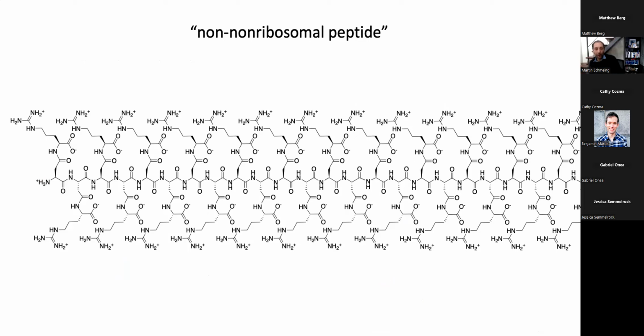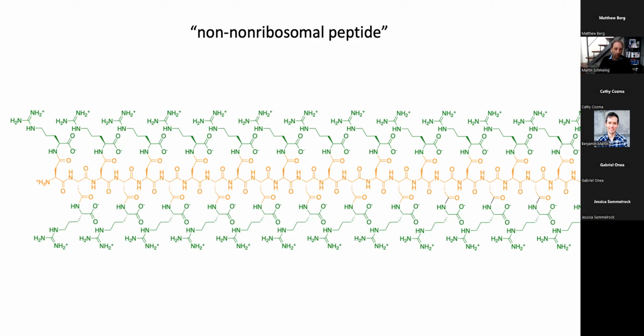So this is quite a funky molecule, kind of unwieldy and all over the place, until you start breaking it down as to what it's actually made of. And then you can see that it's actually quite a simple molecule. What you have is a backbone that is all asp, asp, all the way down, aspartic acid. And there's arginines decorating the asp side chain at every single location. And this is the non-ribosomal peptide that I'm going to tell you about, its synthesis, its use, etc. today.